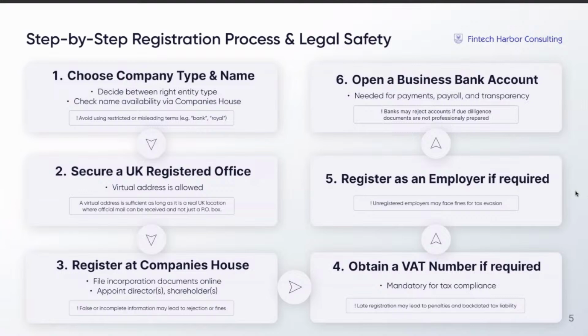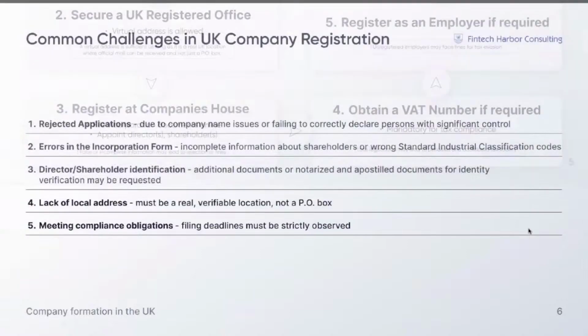Banks may require additional documents and due diligence, so it's best to prepare everything professionally in advance to avoid rejection or delays. When I'm saying professionally in advance, I'm saying that you can work with us and we will be helpful. Glad to help you with that.